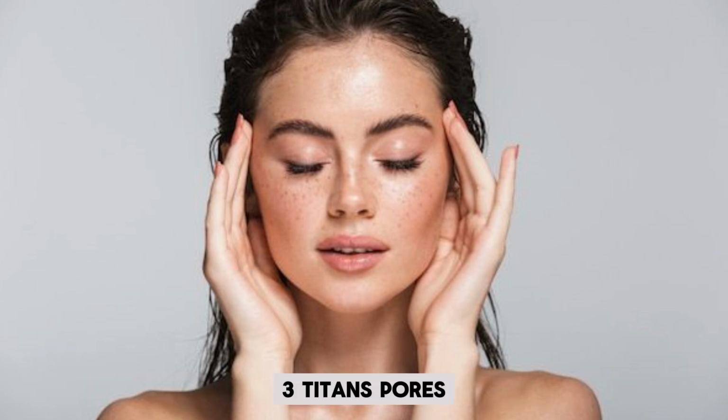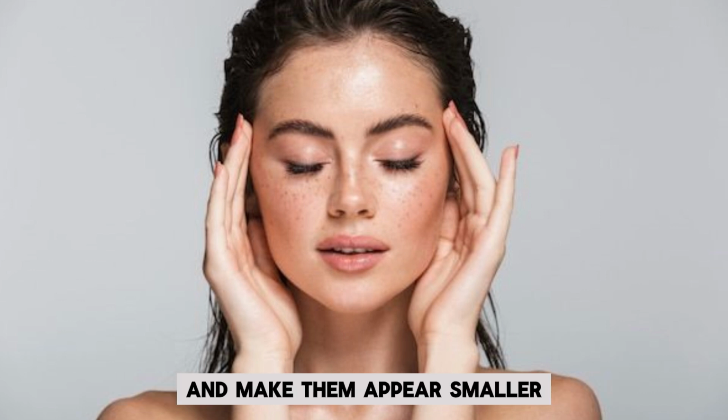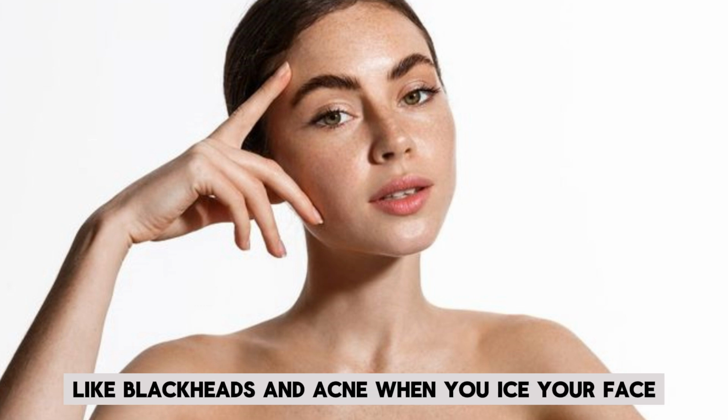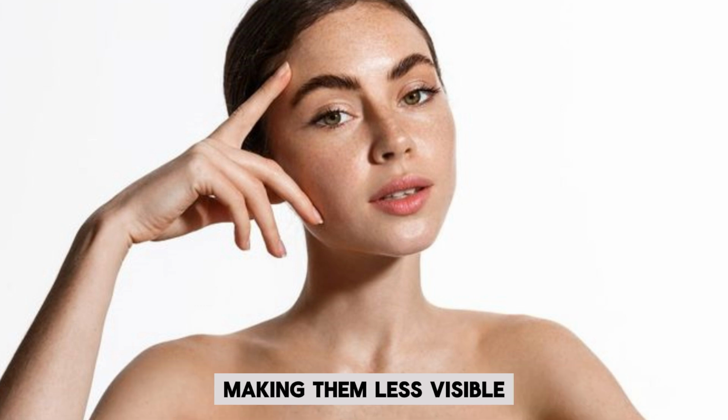3. Tightens pores. Ice is known for its ability to tighten pores and make them appear smaller. Large pores can give the skin an uneven texture, and they can also lead to issues like blackheads and acne. When you ice your face, the cold temperature causes the pores to contract, making them less visible.